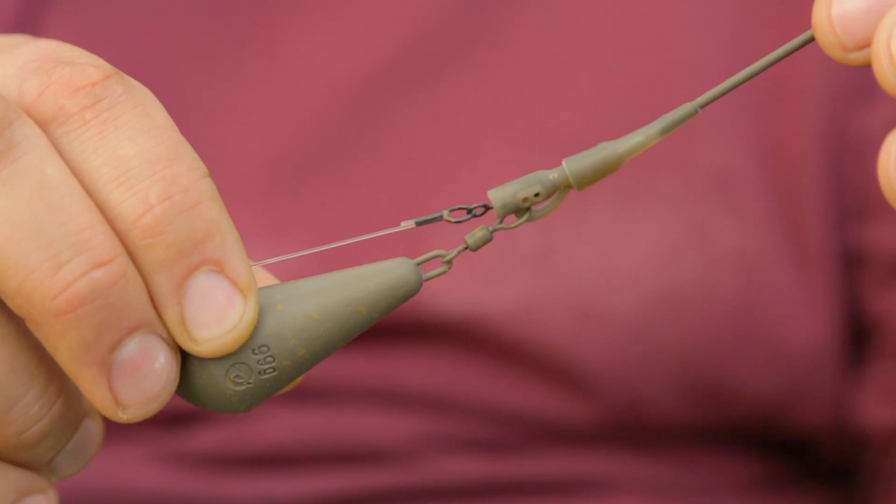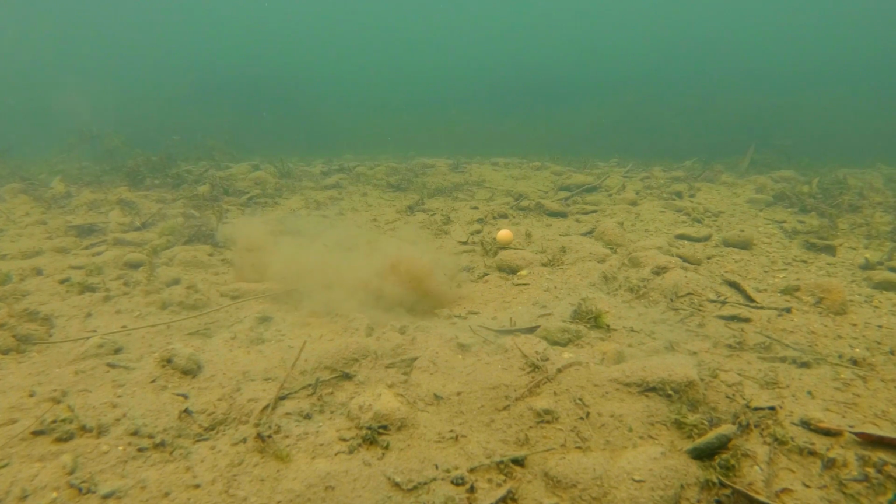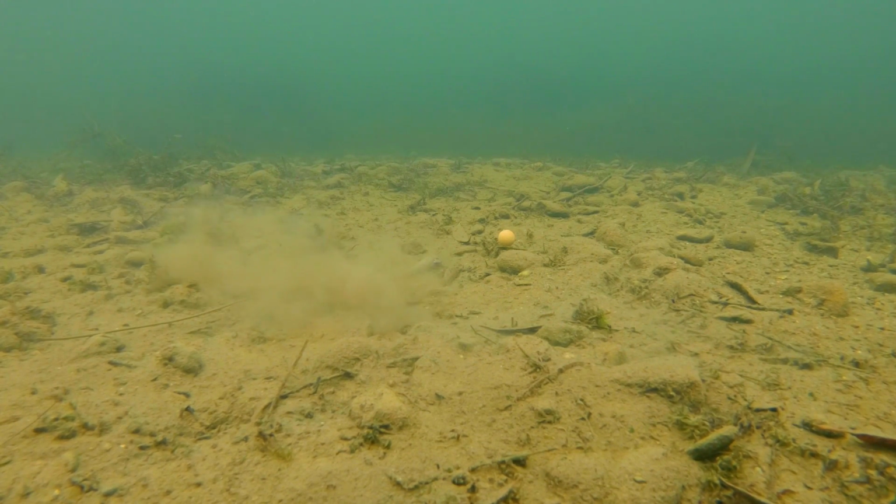And to neaten that up and stop the lead coming off, I've got a rubber connector and then about 14 inches of dark matter rig tube. That's really, really good for anti-tangle, and it helps everything lay flat down on the bottom.